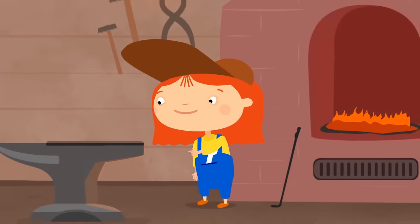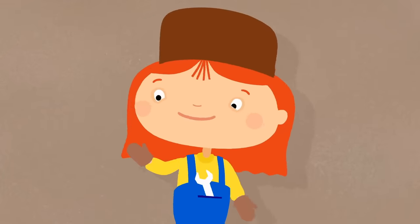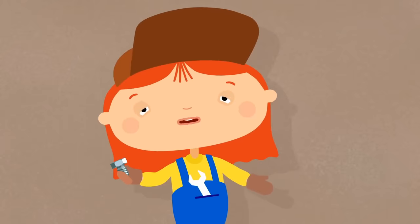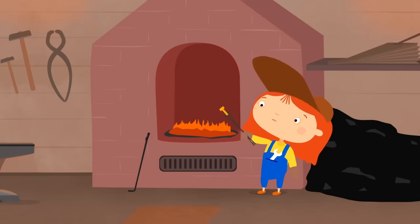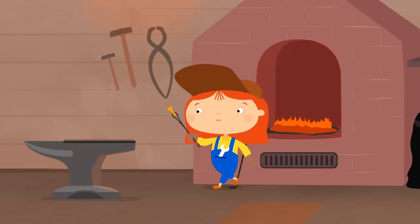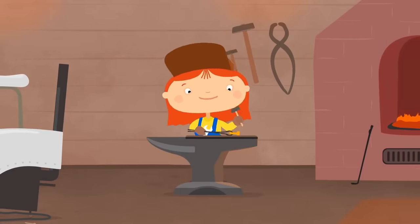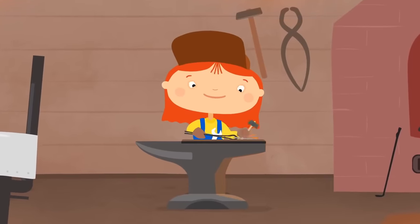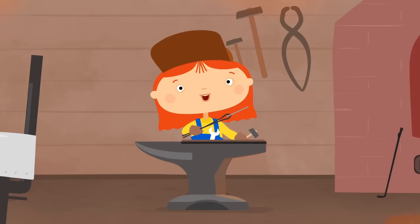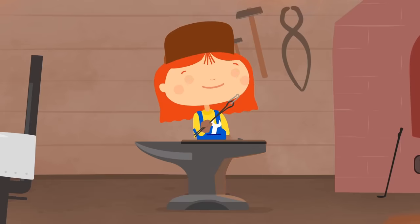Dr. McWheelie knows. She will forge a new pin. Let's put on gloves and take a bolt. Now, heat the bolt in the oven to make it softer. And put it on the anvil. Hit it with a hammer to change the shape of the bolt so that it turns into a pin. It looks like a thin stick. Now let's bend it. The pin is ready!